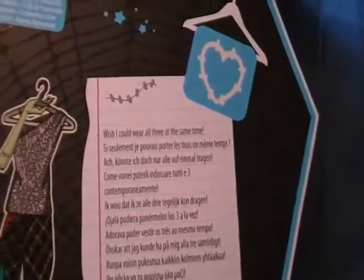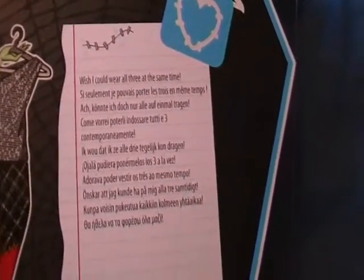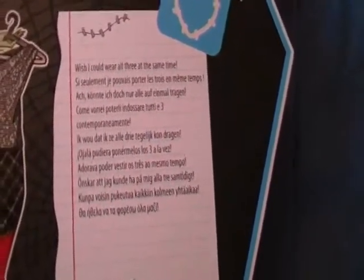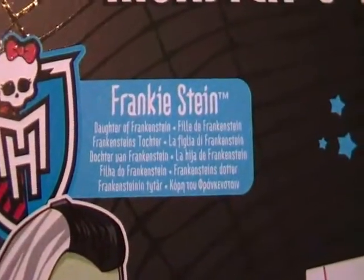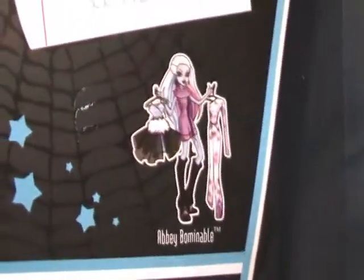And if we go to the back, then this here on the American versions of the boxes would have been an entire thing about Frankie and her love of fashion and that she was ill, and then she decided that she was going to rearrange her wardrobe while she was ill since she couldn't go out anywhere. So we have Frankie Stein, daughter of Frankenstein, and then a picture of her with her other outfits there. Although they've gotten the shoes wrong, she's actually wearing a pair of red shoes in the box. And then that there is the Abbey that we also have from the set.